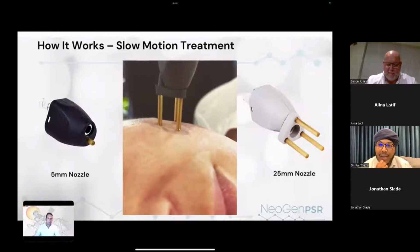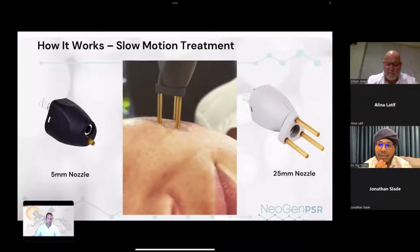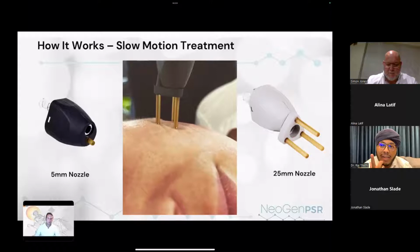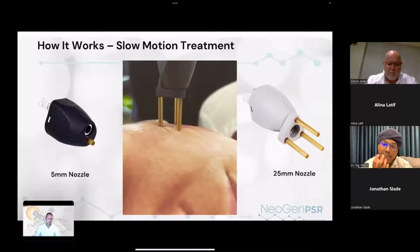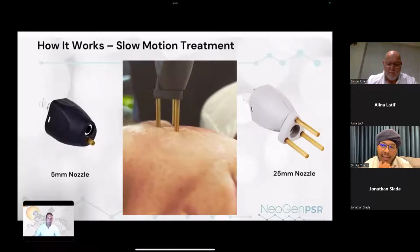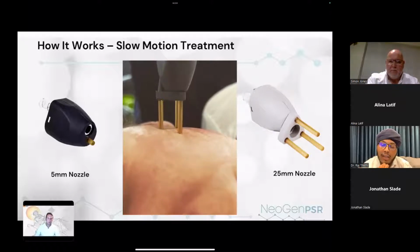You can see the plume in action. But notice on the skin surface, there is no charring. There's nothing to see. You can't see it very well here, but you get this kind of sheen. And that's all you need to see. That's all you need to know, because you know then that the NeoGen has done its job.